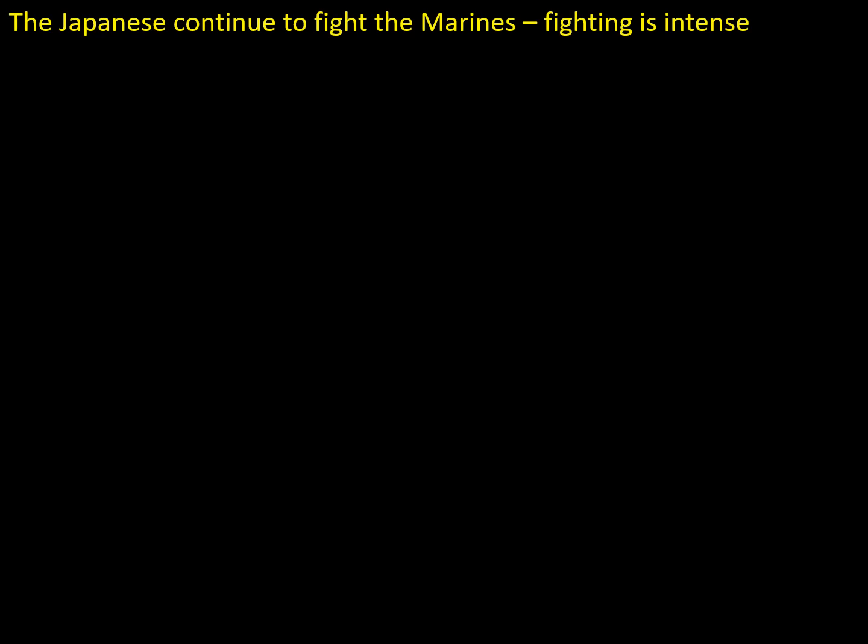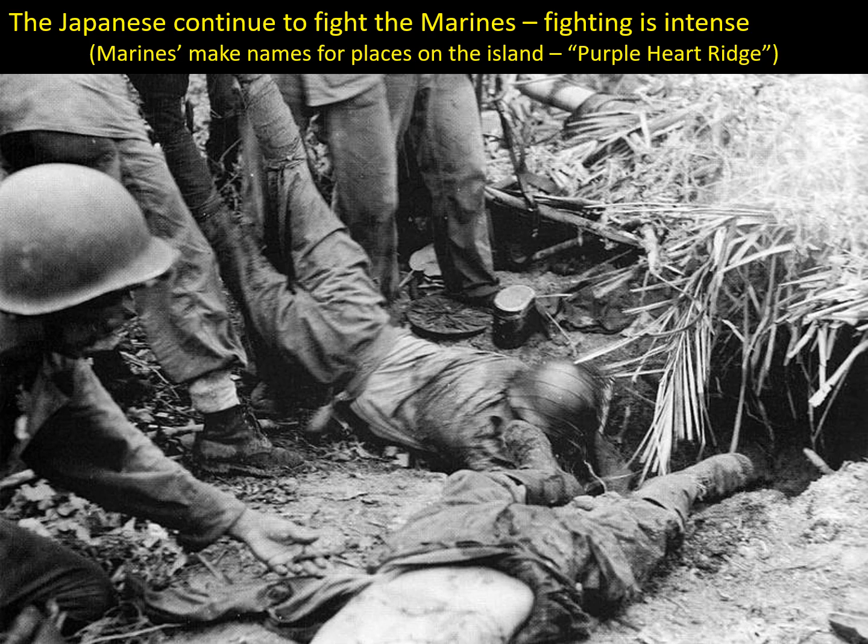The Japanese continue to fight the Marines, and the fighting is very intense. The Marines start creating nicknames for places on the island like Purple Heart Ridge. The Japanese are dug into tunnels and holes, and the Marines literally have to fight them out and then drag them out of these holes.